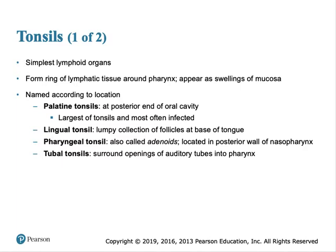So the tonsils are the simplest of lymphoid organs. They're a little ring of lymphatic tissue around the pharynx, and they're kind of a swelling. In other words, they're an enlargement of the mucosa. And we have different names for different tonsils. You don't have to memorize which one is which for this class. But the palatine tonsil, think the palate. So it's at the end of the oral cavity. That's the largest of the tonsils. That's what usually gets infected and very often what might actually have to be removed in surgery.